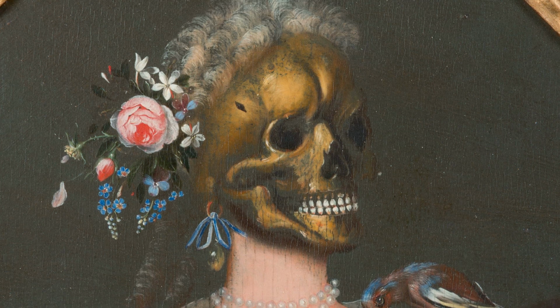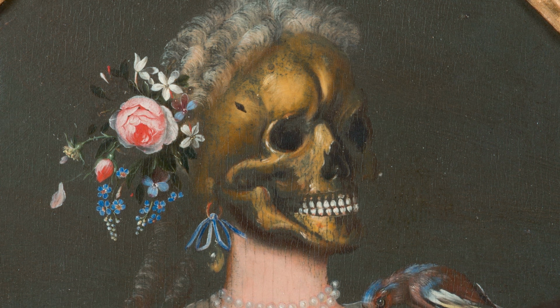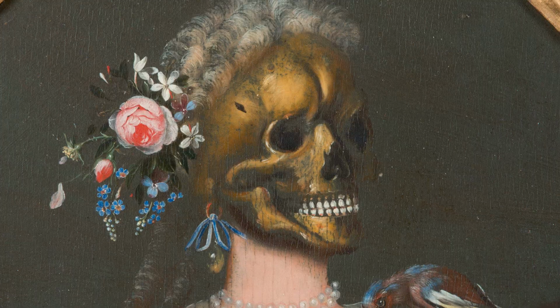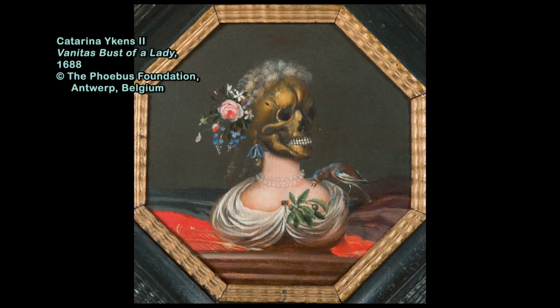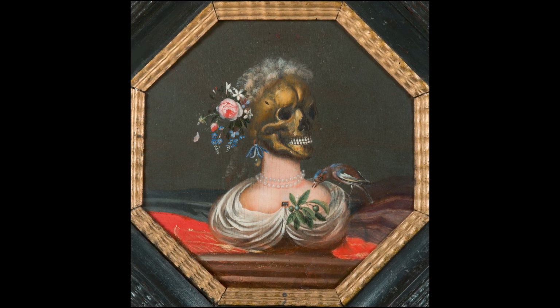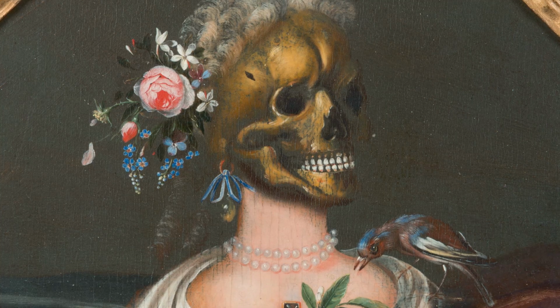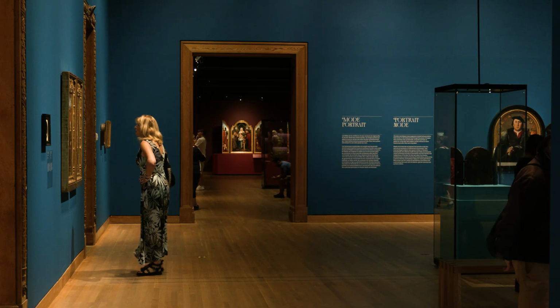A painting by Katharina Eakins II. In the painting, we see this combination of living things, of flowers and birds, and this kind of dead object, which is the skull. And it's in that juxtaposition that we're encouraged to reflect on the fleetingness of time on Earth and how material things ultimately fade. It's supposed to encourage us to think about what really matters in life and to live our life the best way possible. Every work on the walls tells a story.